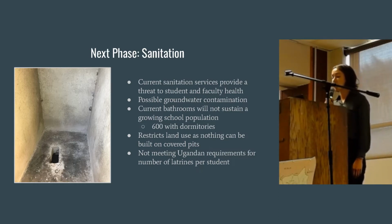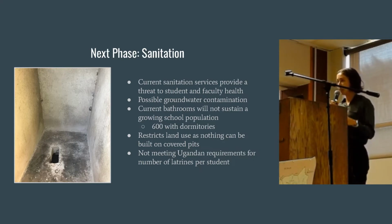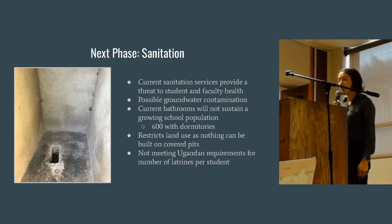Another thing to take into consideration is that whenever you have a pit latrine, it gets filled up, then you have to build a new one. You can't build anything over those former pit latrines. So the longer that you have pit latrines, the more land is going to be used up, which then can't be used for any sort of construction. So that puts major restriction on the expansion of the school. And then lastly, the current pit latrines at the Holy Trinity School are not meeting the Ugandan requirements for the number of latrines per student.